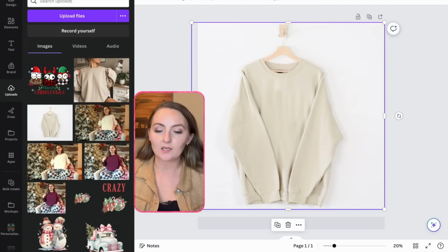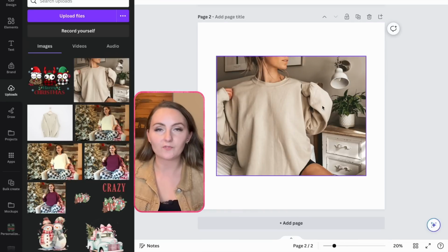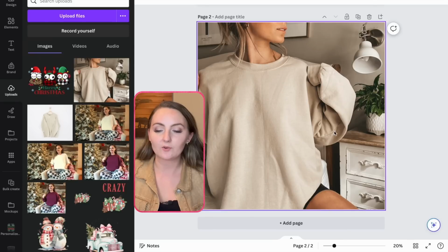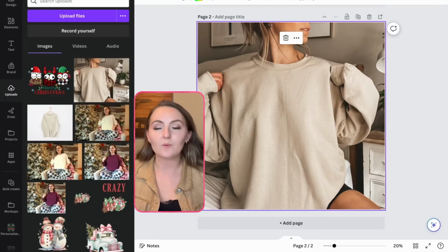So I'll crop it to the size of this canvas. And then the second one, I will add a page right here and add this one in here. And images like this that I think will fit really well within the square, I'll right click it and say set image as background, and then you can double click it to adjust the positioning. So we'll move it over here to center it more. And now you want to add your designs on top of these images to make it look like they're already made.